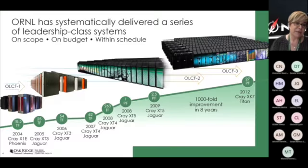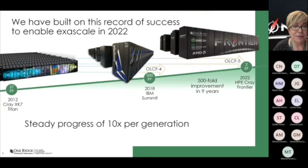So this system is part of the long history that the Oak Ridge Leadership Computing Facility has had since its inception in 2004 in terms of systematically delivering leadership class systems, always on scope, on budget, and within schedule. We started with the Cray system, Phoenix, back in 2004, which was an 18 teraflop machine. And we are now at Frontier.